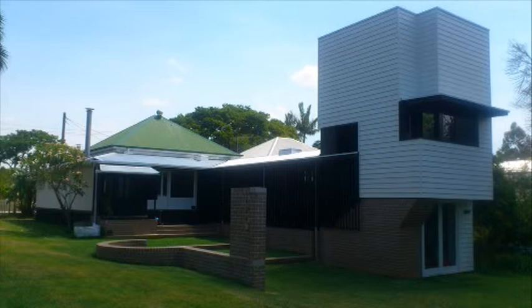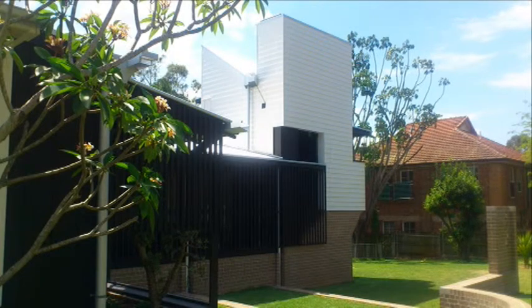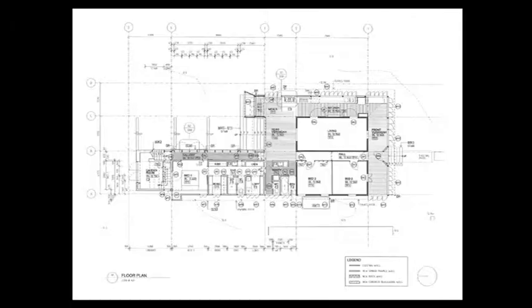It was the same size as the Queenslander, and then up into a sort of tower at the back. It didn't have a big footprint, so there's lots of space still around the house. So it's not a huge square meter renovation, but we've packed everything in that we needed to put into the property.